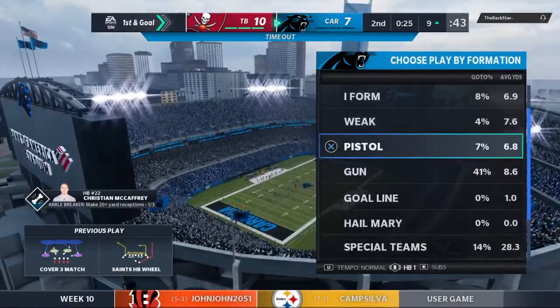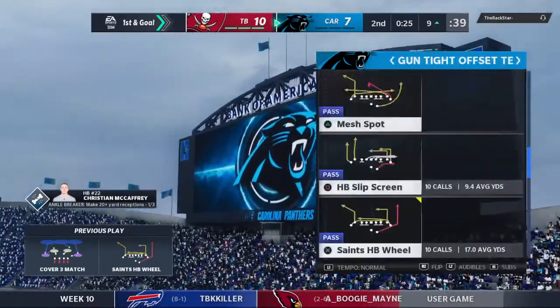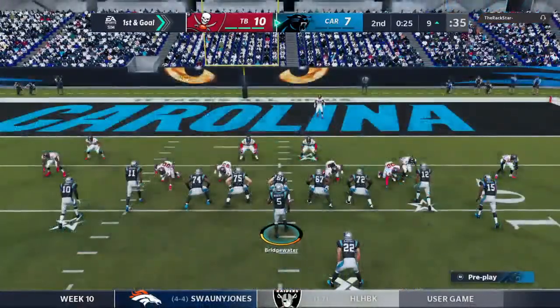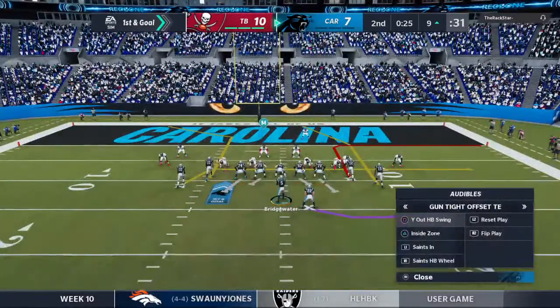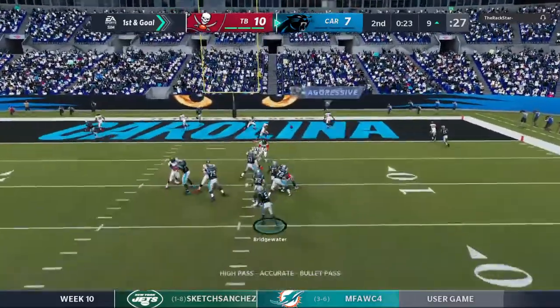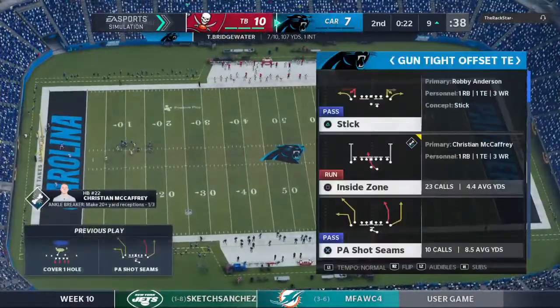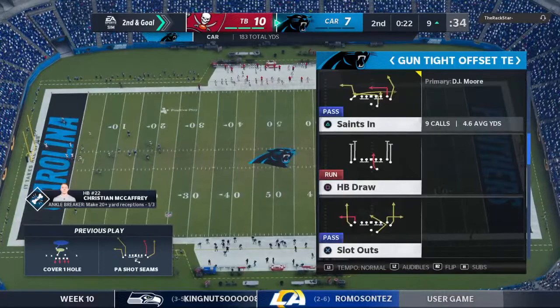Now the Panthers going to signal for their 3rd and final timeout as they'll stop it with 25 seconds to go here in half number 1. So it's 1st and goal and a great opportunity to get that lead back before the break. They go play action. Bridgewater looking end zone, but it's incomplete. He was looking to get that one to DJ Moore, but it'll be 2nd and goal.